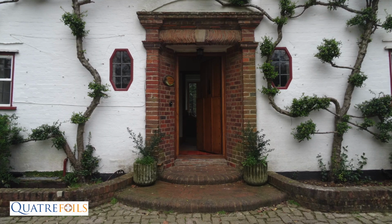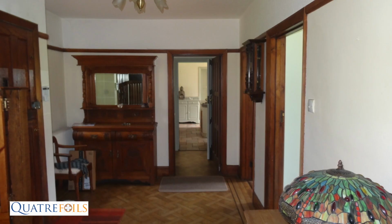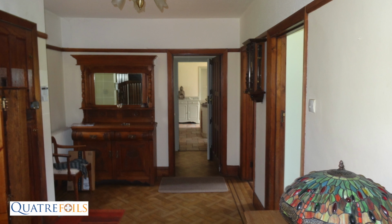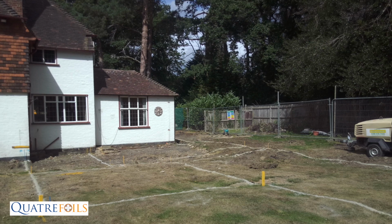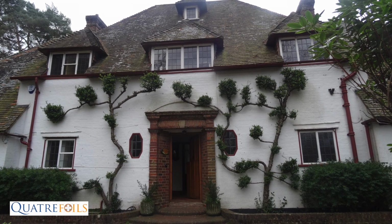The main aim was to allow for 3 generations of the same family to live in the house. As such, it was designed in such a way that the annex would have a separate entrance to the left-hand side, with the main house being accessed directly in front of the building.